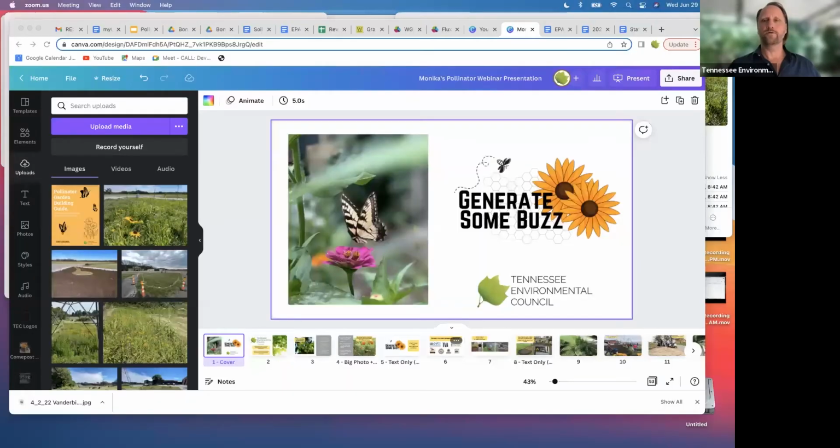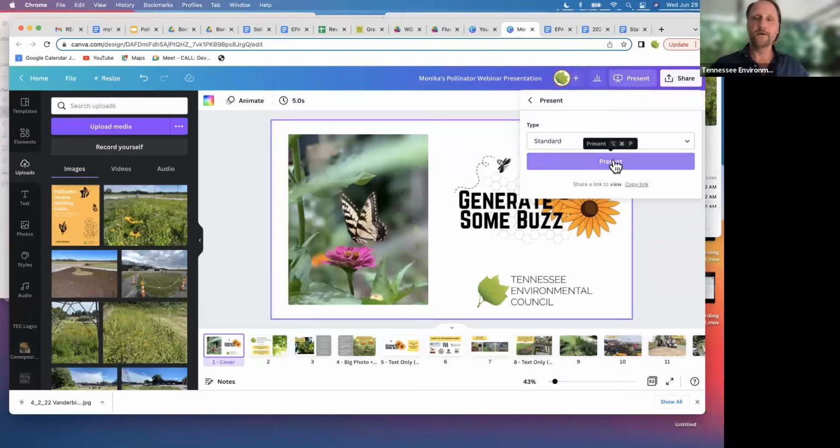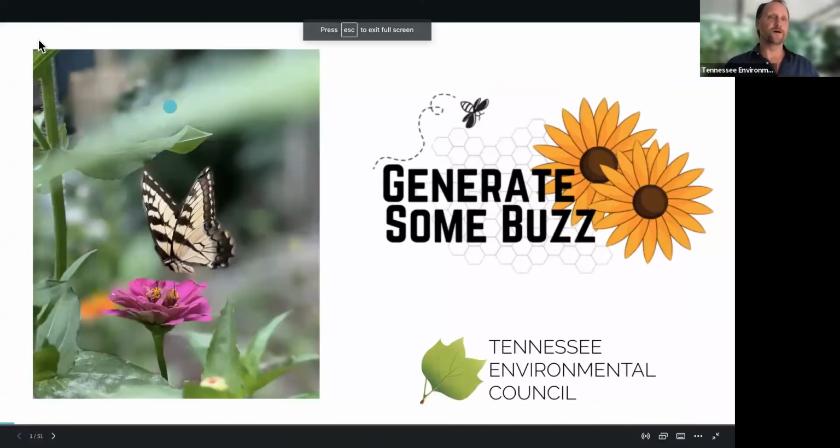By the way, our pollinator program is called Generate Some Buzz. But as you know, that's an allusion to the buzz of a bee, but pollinators are not just bees, as we all know. So welcome to Generate Some Buzz.